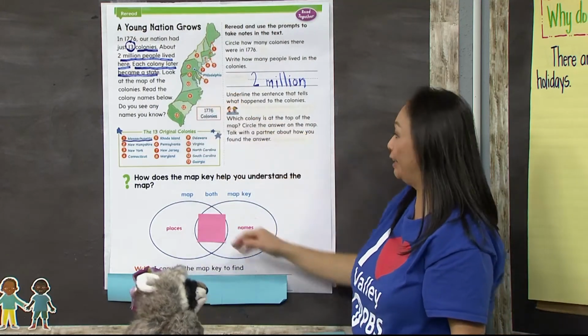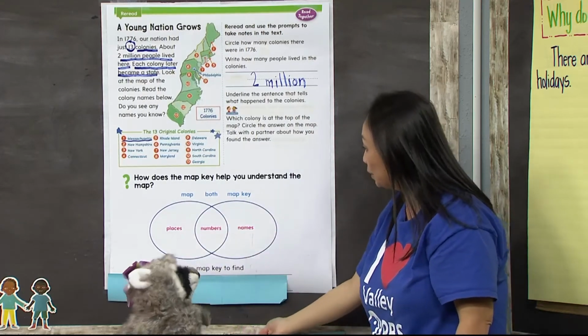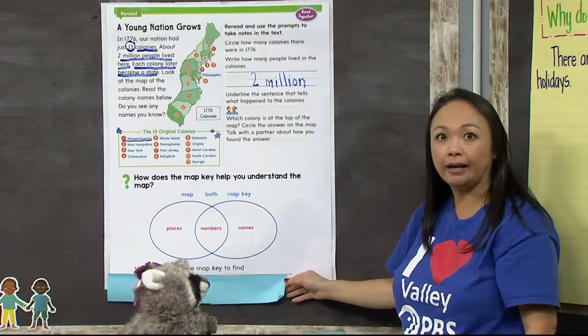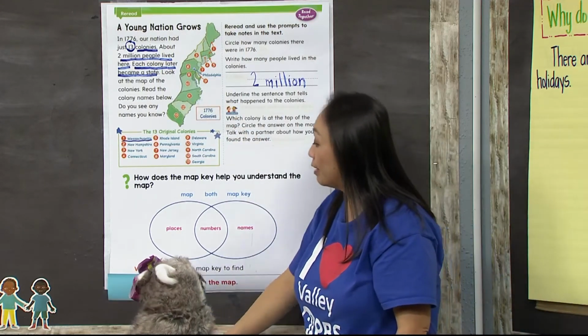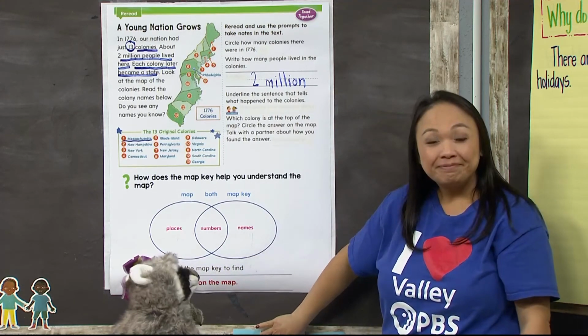Do you see what they both have? I do, they both have numbers. That's right, they both have numbers. So I can use the map key to find, what do you think? The way the colonies are, what the name of each one of them is, what they're called.